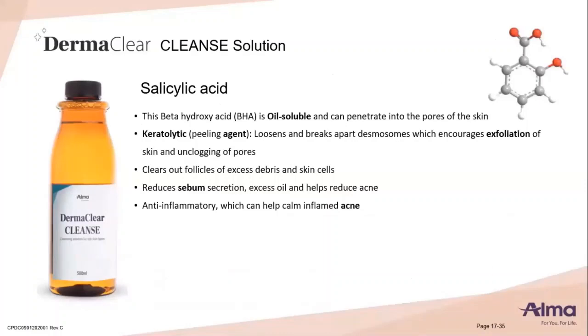So let's move on to solution 2. This is a solution or a step which is highly beneficial for patients with oily and acne-prone skin because of its salicylic acid ingredient here. So as I mentioned, another strong peeling agent which will loosen the desmosomes, encourage exfoliation, and unblock the pores.